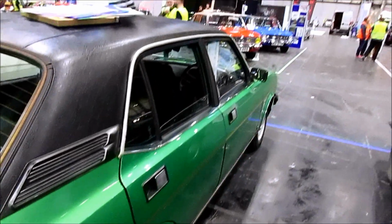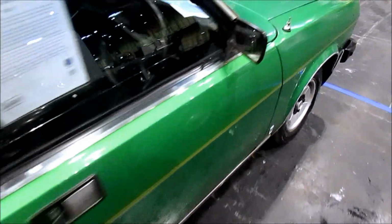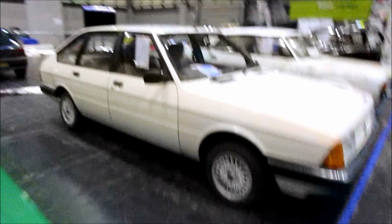Oh, you've got a proper camera. Yeah. Yeah, it's lovely. And we've got these little info sheets on the windows as well. So I'll just go over. Here's Annie's one.